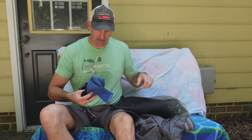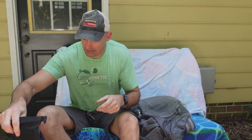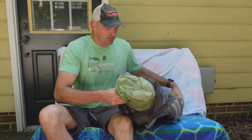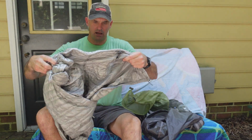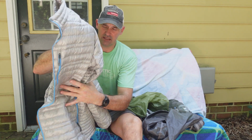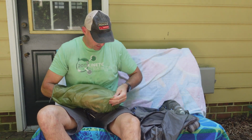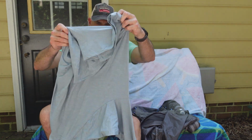And then I had 2 extra pairs of socks. So I was terrified my feet were going to get wet and I was going to have issues with wet feet. And then my last bag, I had my puffy jacket. This is a down jacket by Patagonia that kept me warm. And I had an extra sun hoodie just in case.